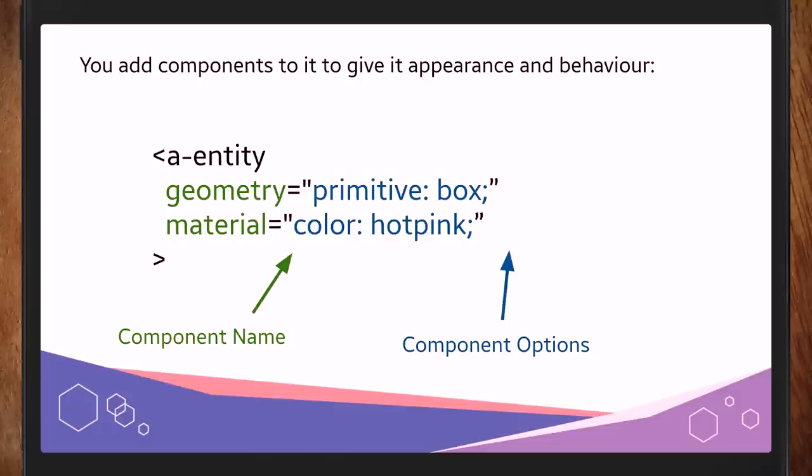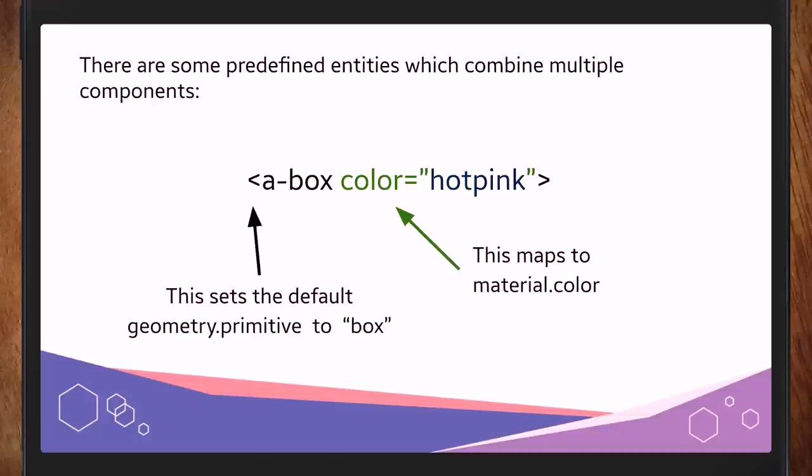Okay. But you can define your own entities which map the components. So for example, the A-box component has the geometry already set to be box. So this is like a shortcut. This you could do entirely as an entity with all of the properties. It's a bit like, you could create a div, you can give it a role of button, you can add the stuff, or just use a button. And this is exactly the sort of mapping. Right, yes. I see. Okay.